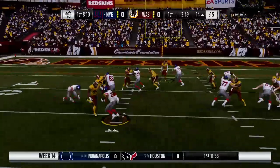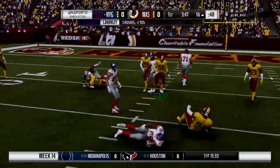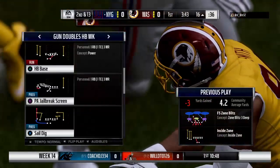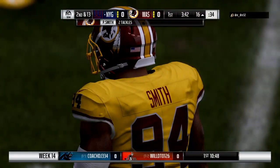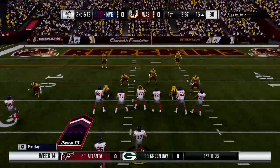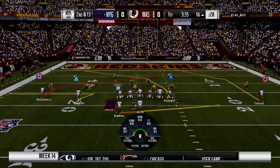They go back to the ground now with Barkley. And he goes backwards here, losing yardage back to the 16. A loss of a full 3 yards, and now it's 2nd down. That loss of 3, a rare stumble on a promising drive. Here's 2nd and 13.